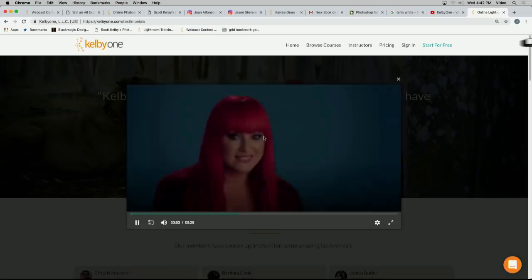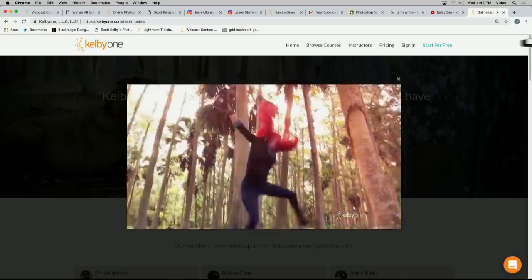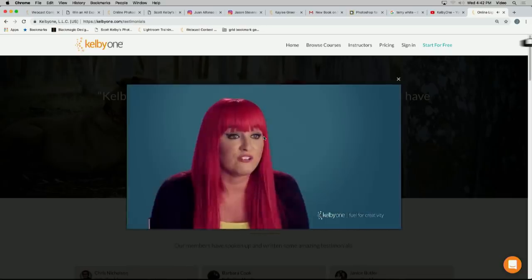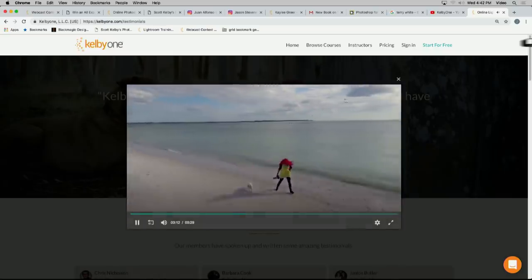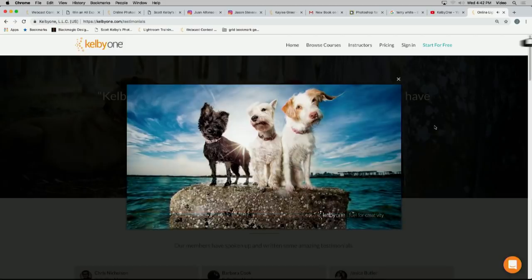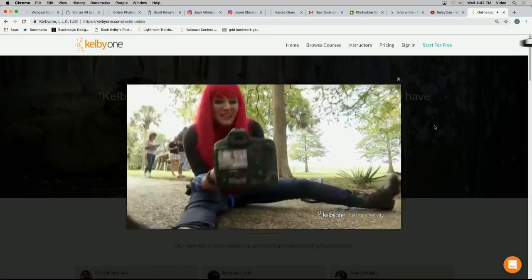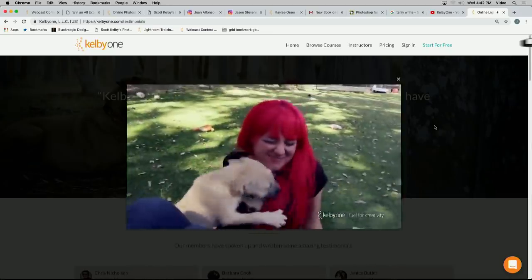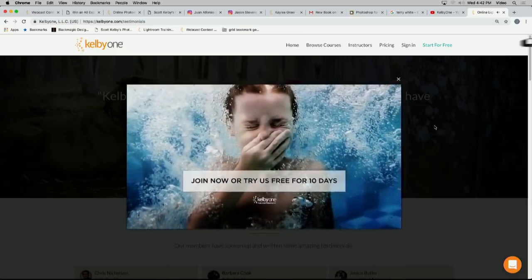My name is Kaylee Greer, and I'm a professional dog photographer. KelbyOne has been just monumental in this journey of mine. I have the opportunity to pull from years and years of combined professional experience, and I can take the things that I learn from them and apply it to my own unique niche and my own unique situation with dogs. The support system is always there at the touch of a button with KelbyOne.com.